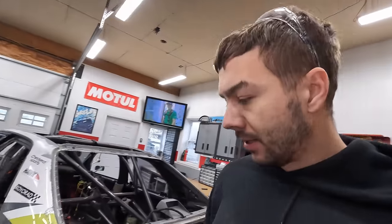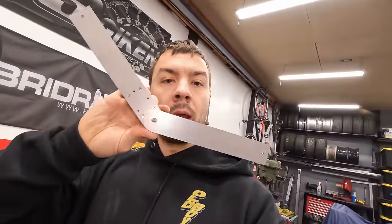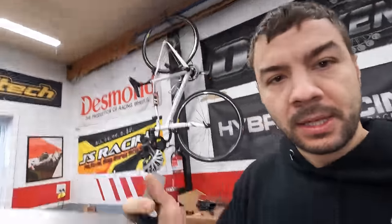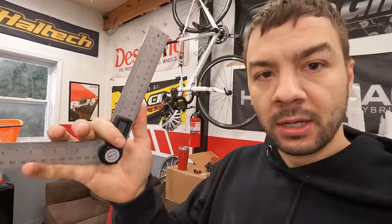All right, so I've got two tips and tricks for you guys. Number one, I bought this little angle finder on Amazon Prime. This is really cool. Basically, it just finds an angle for you, and it's got a digital readout, so you know exactly what angle you need to do.